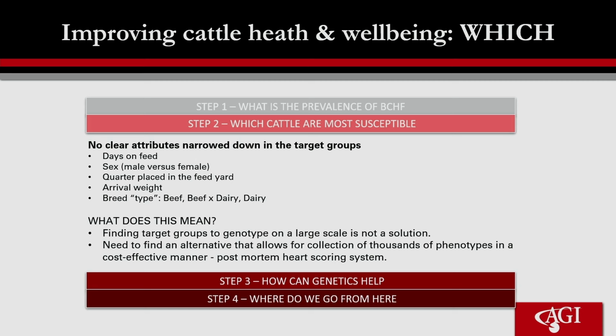We did those 2 studies, right? The goal of those 2 studies was to say, okay, could we target animals that we could then genotype or collect DNA samples on to do that USDA Meat Animal Research Center project on a much larger scale. We looked at things like days on feed, arrival weight, and even breed type. And basically we came to the conclusion that there are no clear attributes of those cattle prior to entry in the feedlot that would allow us to subsample. So what does this mean? It means finding target groups of animals to genotype on a large scale is probably not going to be a solution, at least for us here at AGI.